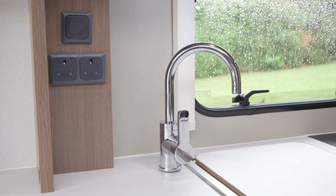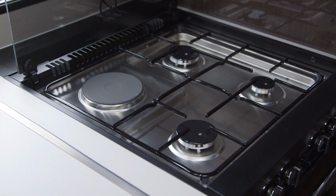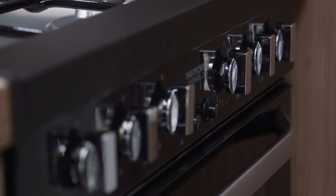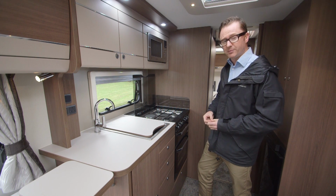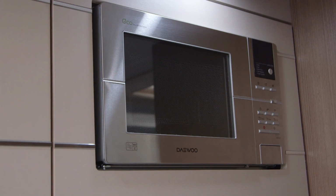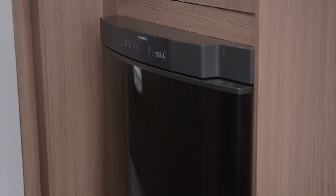Now Affinity's kitchen spec is pretty good all round. Look under here and you have 1 electric hot plate and 3 gas burners. And that's on top of a separate oven and grill. But if you can't be bothered with that kind of cooking, then the fallback option is thoughtfully provided. Yes, the microwave oven right up here. And behind me there's a 110 litre fridge, so the kitchen has everything close at hand.